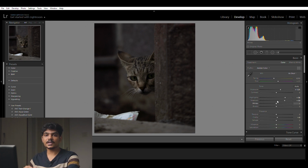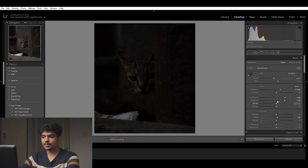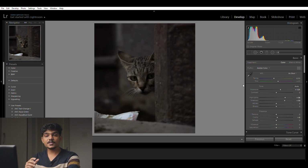After the color correction, let us have a look at the before and the after. So this is the before and this is the after. Before, after. Now we'll spend some more time to make sure that our subject pops out from the background. To do that, I'll brighten and darken specific parts of the image using radial filters, graduated filters and also custom brushes. So let us start with the radial filters.